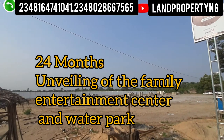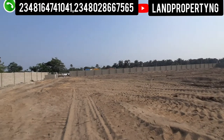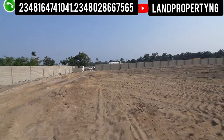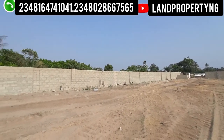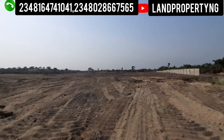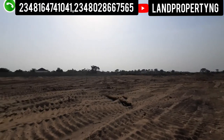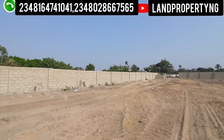All this, this company has drawn out their 24-month milestone, which means when you come to this site, you will see progress, and in 24 months' time, this estate will be ready to be habitable. If you buy it and you start building on it, in 24 months' time, the facilities you need to live in this estate would have been provided by the company. So that is why I give kudos to this company, Veritasa, for this quiet initiative.